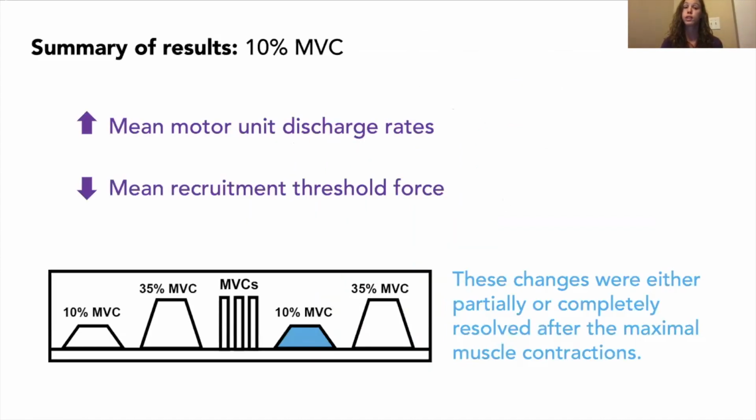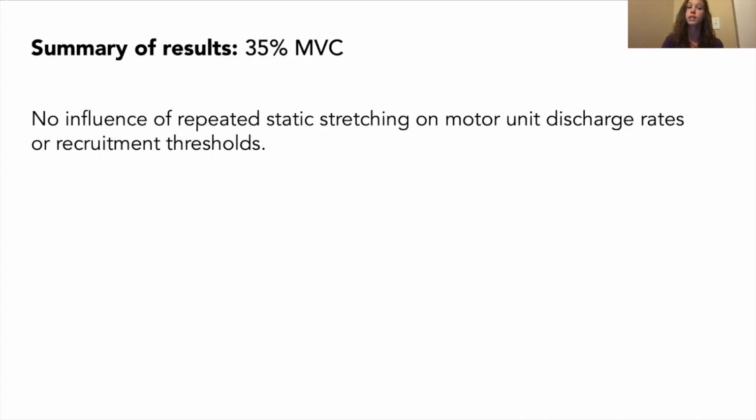A summary of our 10% MVC results is that there was an increase in motor unit discharge rates across the contractions and a decrease in mean recruitment threshold force, or motor units were recruited earlier immediately after stretch. Interestingly, these changes were either partially or completely resolved after the maximal muscle contractions. Now, in regards to the 35% MVC task, we actually saw no influence of repeated static stretching on the motor unit discharge rates or recruitment thresholds.